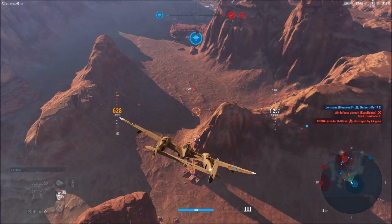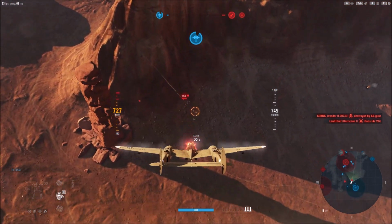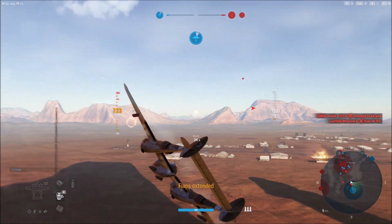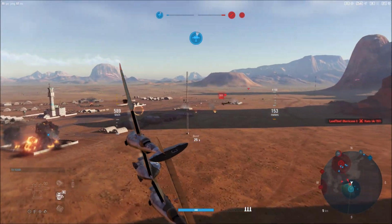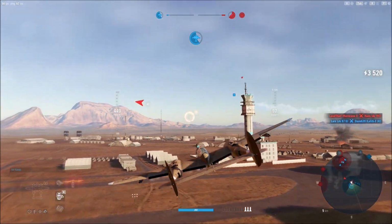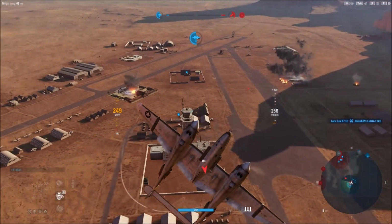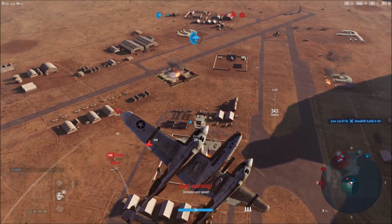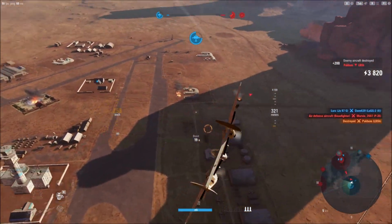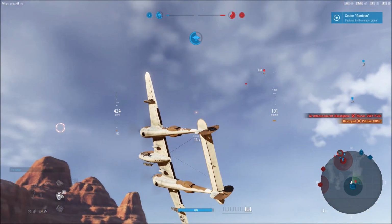And what do we have here? We'll finish off this ground attack aircraft that we were working on. Hopefully without dying into the ground. Swing around here. Pitch up from the side. And we'll kind of stall out here a little bit. Use that to come around. I guess we put him on fire. He wasn't able to take it out.